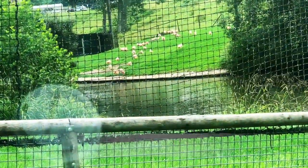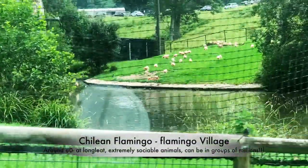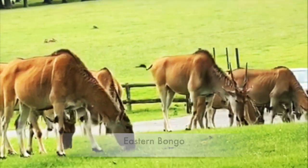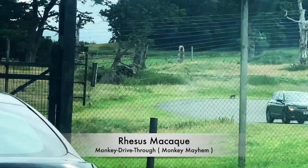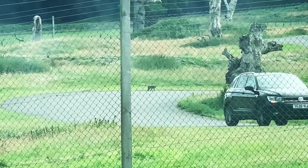Then you go through to Flamingo Valley, where you obviously see flamingos. After Flamingo Valley, you have the wild bongos, which come just before Monkey Mayhem. This is obviously the most exciting part, which everyone loves. It's full of rhesus monkeys just roaming around and jumping all over the place.